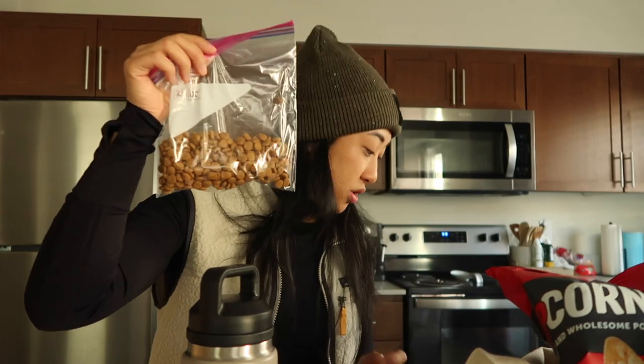We brought his lunch. He's dragging his water bowl. We brought his lunch so he can have lunch there. And I'm bringing his slow feeder.